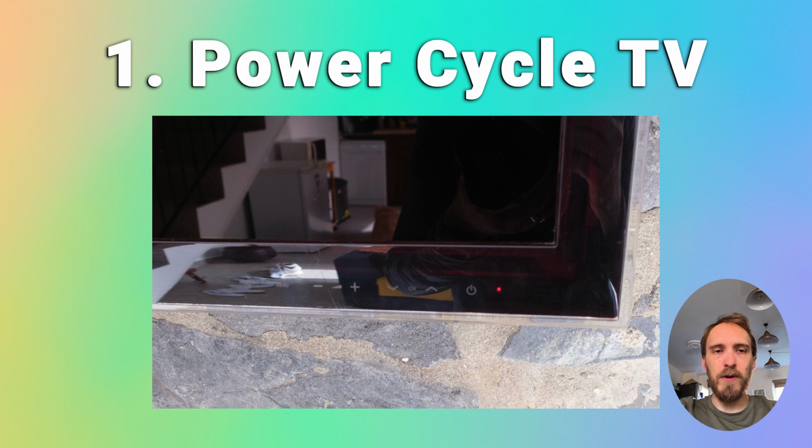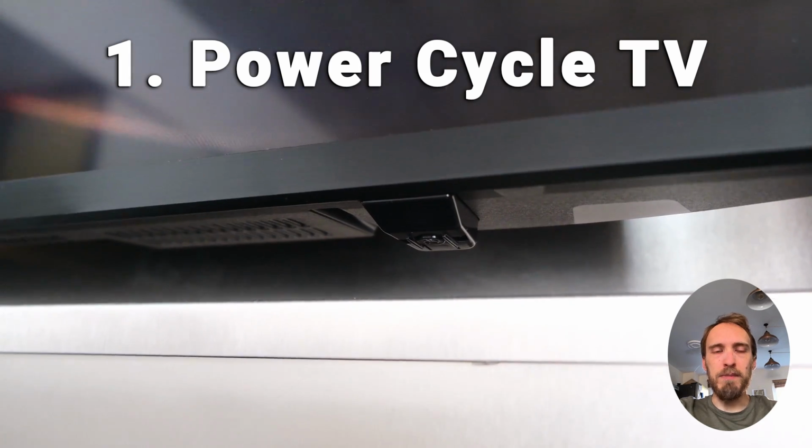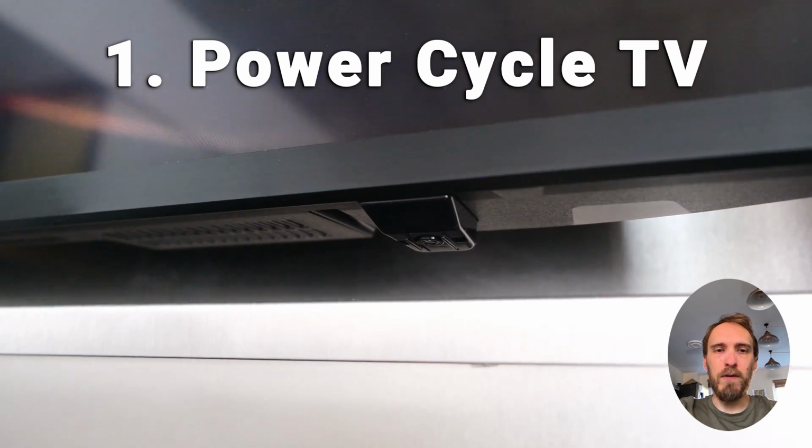So switch off and unplug your TV, hold down the physical power button for at least 15 seconds, then wait for at least 30 minutes for any residual power to drain from your TV's capacitors, and plug your TV back in and try switching it on again. If you've got a red light that's blinking or a power light blinking on the front of your TV, then further power cycles are probably not going to fix this.